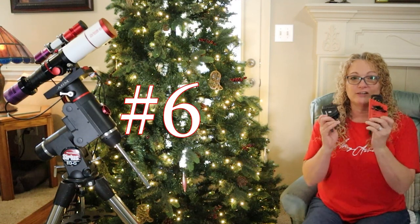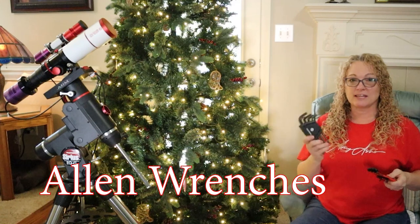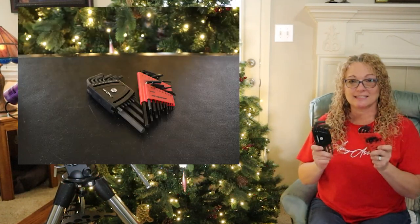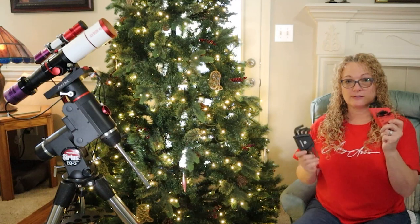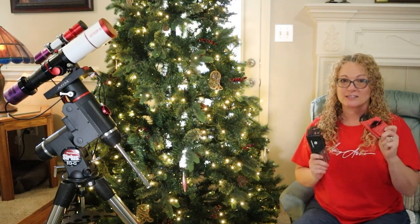Everybody needs a good set of Allen keys. Inexpensive, you need metric, you need standard. Every time we go to tighten a screw, this is what we are finding on our telescopes. And as you can see, even with my set, I'm already missing two, so that tells me unless I find them, I could probably use another set of Allen wrenches for Christmas.